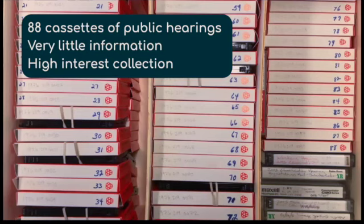They were in the little cases you see here, and they had basically no information on the cassette tape. Some of them would say where the hearing was recorded and what the date was, but some of them didn't even say that. So we didn't have a lot of information to go on. There is a finding aid that came with them, but it didn't really have much more than what was already on the cassettes.